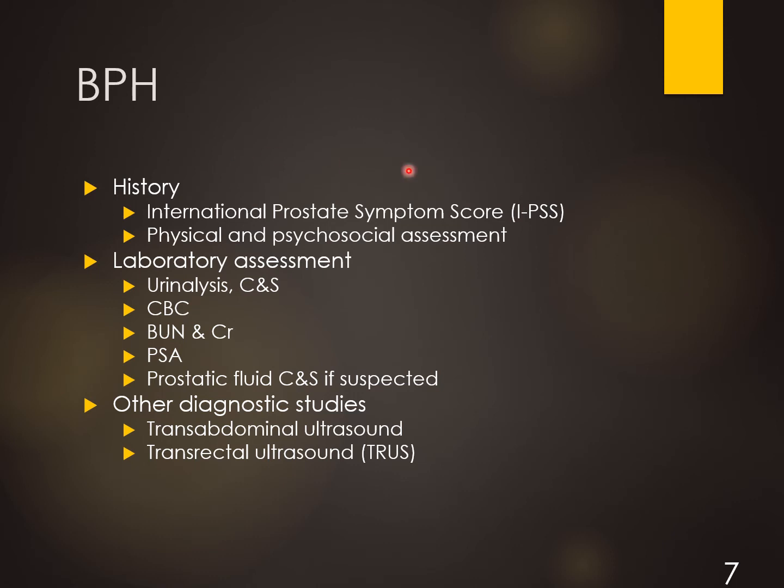History. There is a very reliable scale that comes in various languages for patients who are of advanced age to help us understand the degree of difficulty they're having with their prostate. They do say that most males actually have issues with urinating, and so this is a very good scale to use. We oftentimes will see it more in an outpatient clinic rather than inpatient clinic.